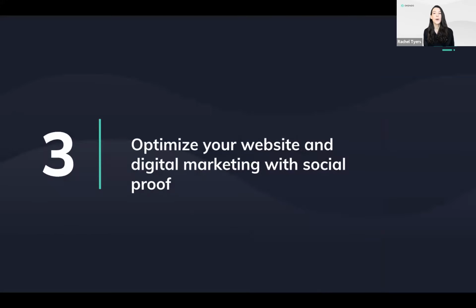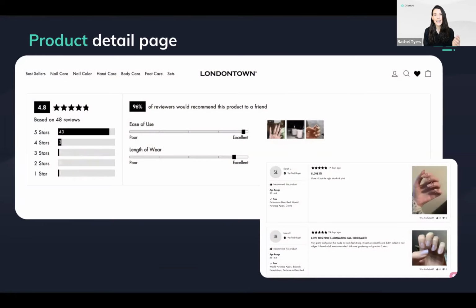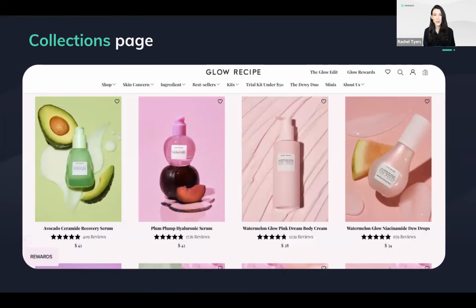Number 3, optimize your website and digital marketing with social proof. So I think we all know that reviews are usually found on that product detail page, but there are a lot of other places you can use your star ratings.